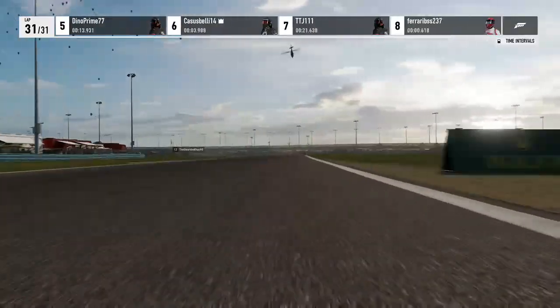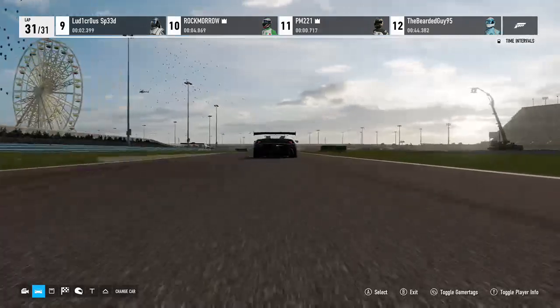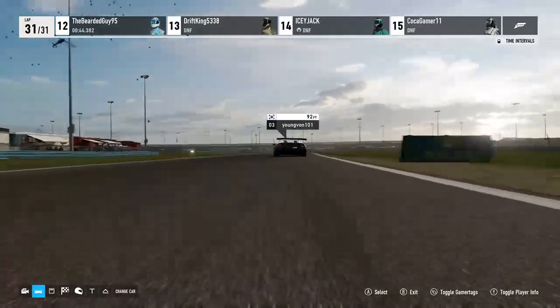3.9 seconds between first and second, so Foxy seems to have dropped off again. The gap between fifth and sixth is now 4 seconds. This is the battle, though, between third and fourth that everyone's still wondering about. The final step on the podium.